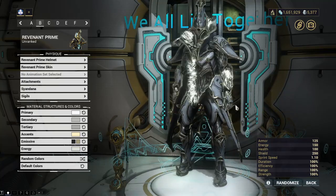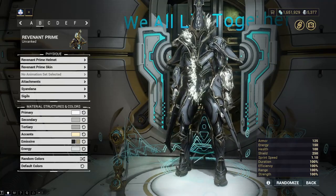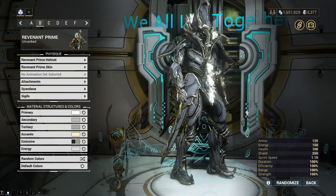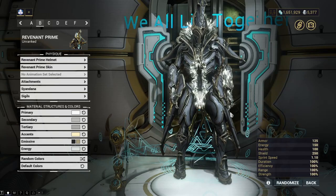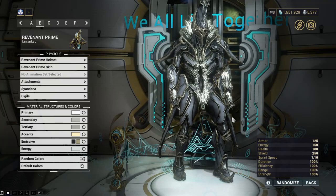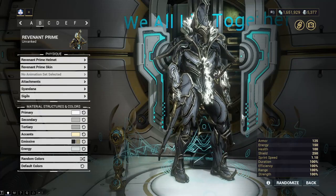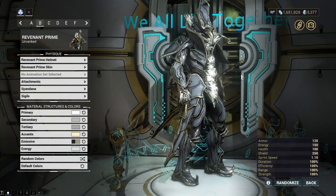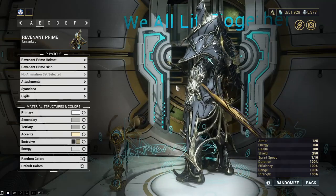A lot of people are doing some sort of angelic or celestial kind of color scheme. I feel like this is a little bit down that path, but I didn't want to go full bright pure whites. I wanted to stay true to some of our prime colors, which are the lighter grays, a little bit of that goldish color as well, and even some silvers in there. So I stuck with something like this, and I really, really like it. I think it's pretty cool.